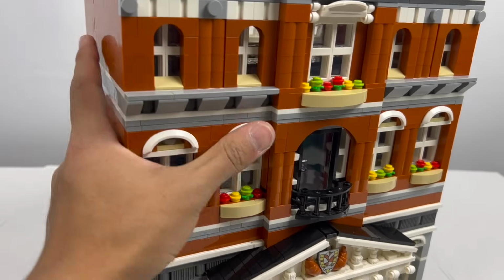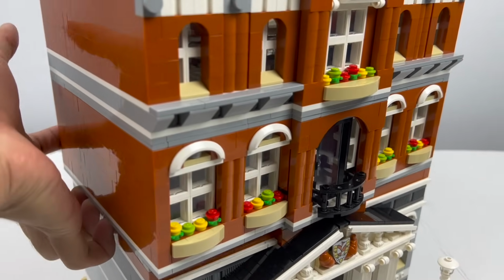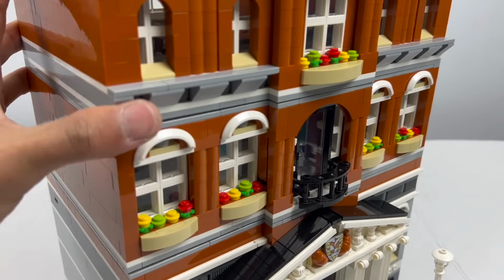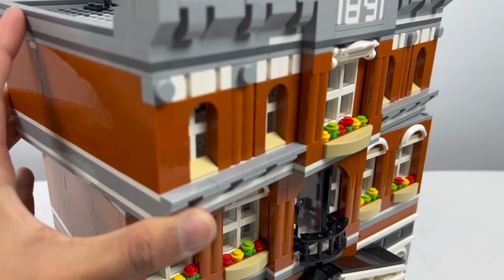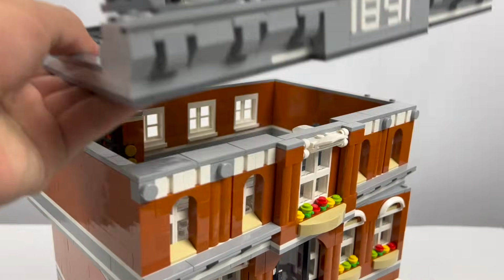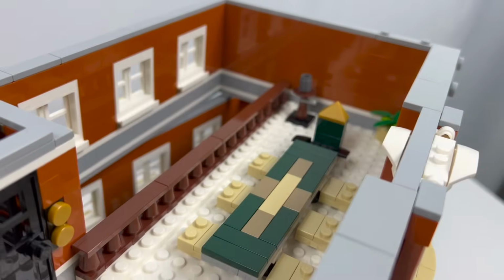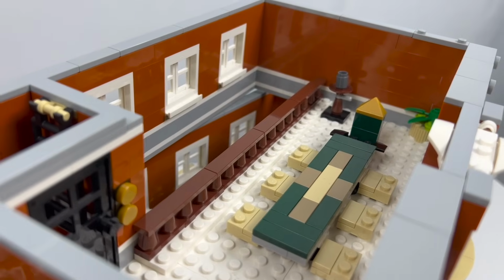So, moving aside here, this actually can be fully separated. What's nice, like with all of the other modular buildings, is that it can actually be fully played around with inside. There is a full interior, all of the floors separate. So actually, let's start on the top floor and make this easier for ourselves. Up here we have a meeting room with a large chair for whoever's in charge to sit on there.